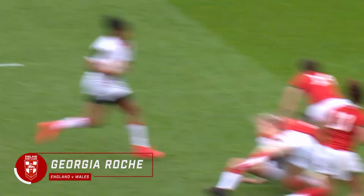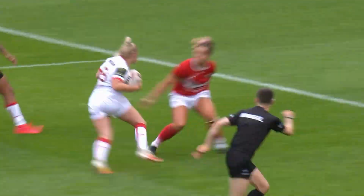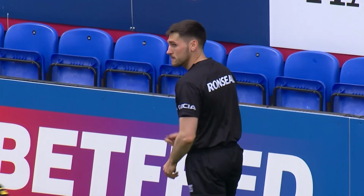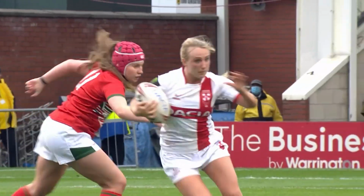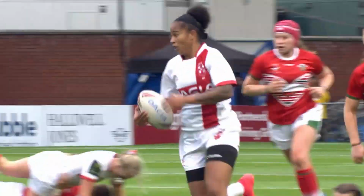Now Cunningham gets an offload away, it's brilliant for Crowell. Crowell's got support back on the inside, Georgia Roche. And Georgia Roche gets rid of one and finds the try line. Blistering play from England again. Now we're seeing England in full flow. Finished by Georgia Roche. The fend, that was majestic.